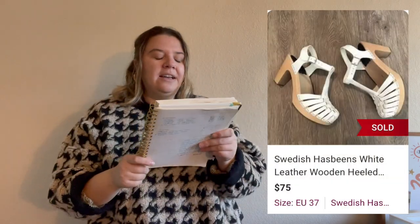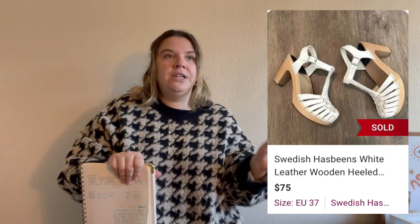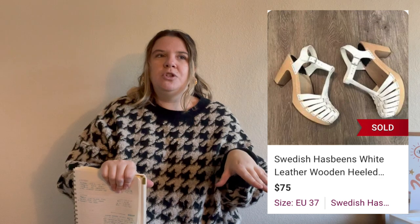And then the last thing I sold on November 1st was this pair of clogs. And this was actually really exciting. This is the brand Swedish Hasbeens, and I had never found this brand before. I didn't know of it. It's been on my BOLO list. And I did find them at a pretty local Goodwill. Again, I didn't really know what comps were. These weren't marked up too high for the store.